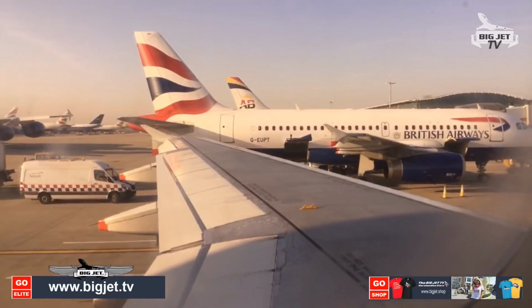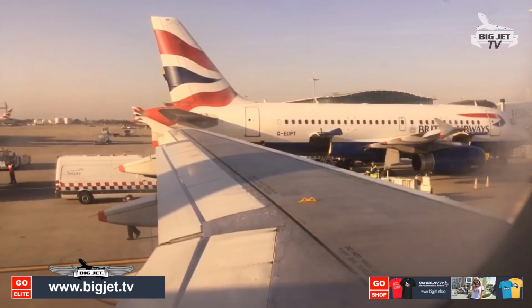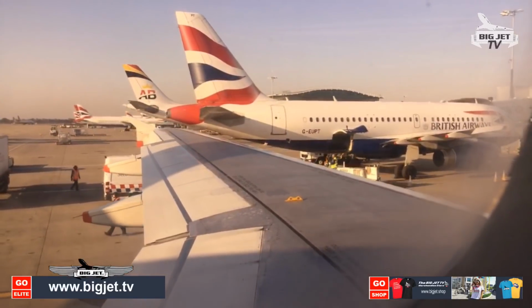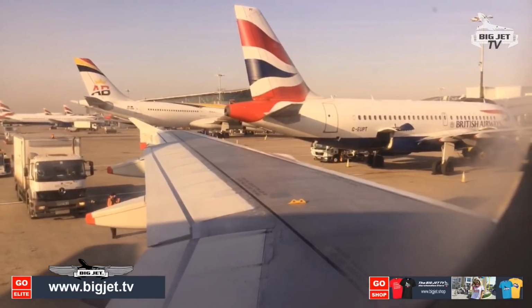Just about get a shot of Air Belgium's 343, because we will be taxiing over to 09 right for departures. There's your. That's quite a good shot of her, actually.